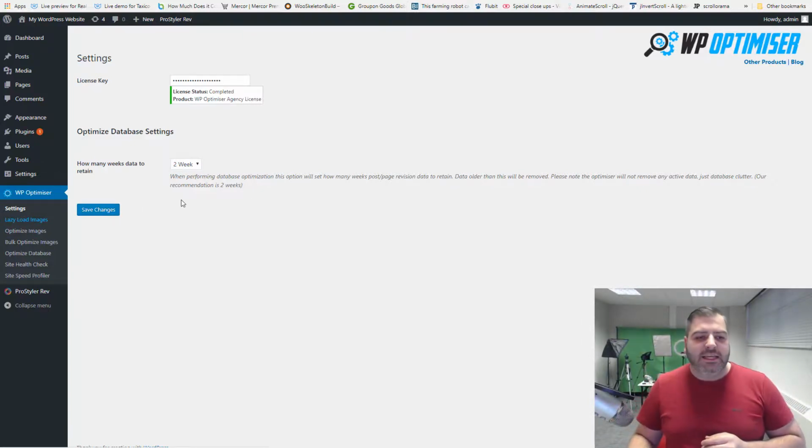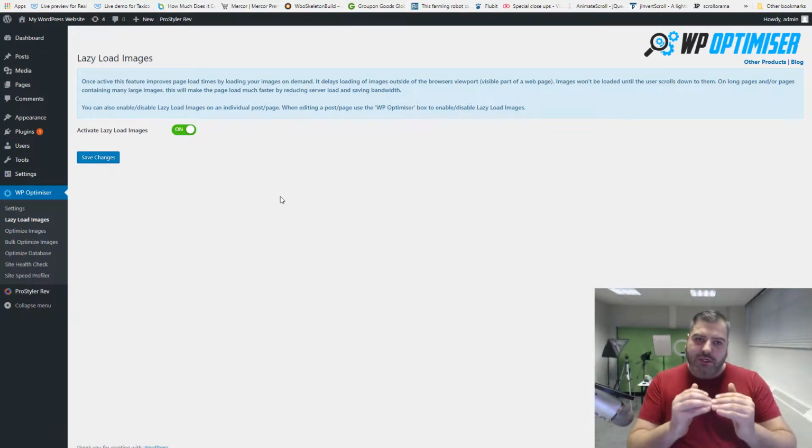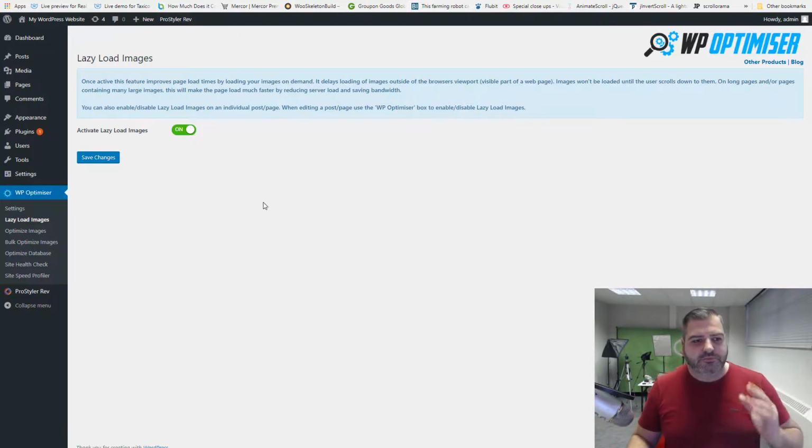Now I'm going to go to Lazy Load Images. What Lazy Load Images does is when someone hits your website, as they're scrolling down the page, the images will load. So instead of it having to load the whole page in one hit, when your visitor might not even scroll down that far, it will progressively load the images. So the first thing I'm going to do is turn that on.